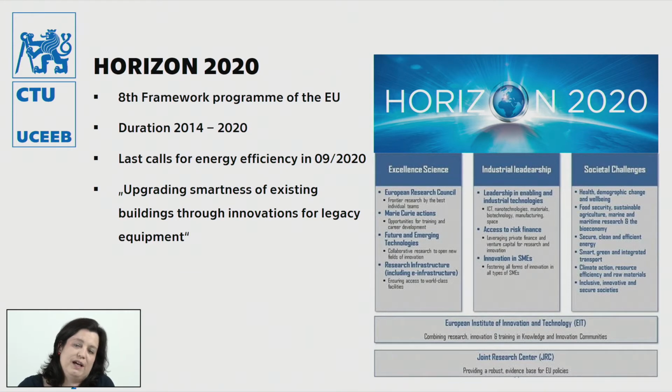However, following the adoption of the European Green Deal by the new European Commission, an extension of Horizon 2020 is being prepared, and it's called the Green Deal Call. The European Green Deal is a set of policy initiatives by the European Commission with the overarching aim of making Europe climate neutral until the year 2050.